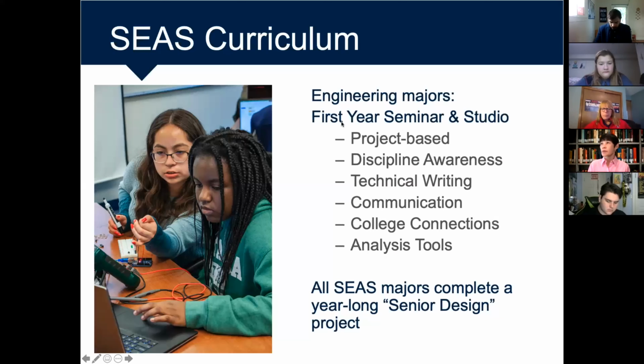So we start with the first year seminar and studio, which is required, and we end when you're a senior, you have to take a year long, again, a two course senior design project. This is not coursework. These are teams of students that are led by faculty and most often an industrial person on a senior design project that introduces them much more to the professional requirements that they are embarking on.